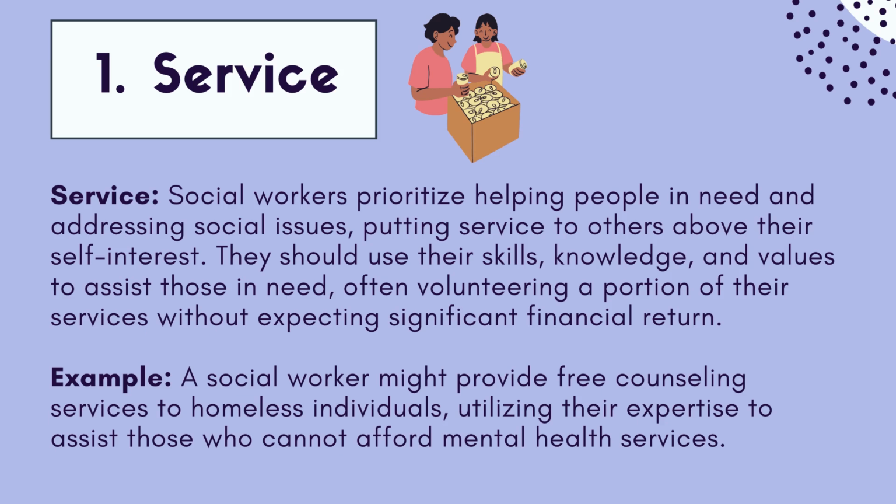Or if you present a CEU or you volunteer your time, those can all be considered acts of service, right? So an example here might be a social worker might provide free counseling services to homeless individuals, utilizing their expertise to assist those who cannot afford mental health services. So some social workers may do pro bono work. Some might offer a sliding scale. Maybe you do some work outside of your full-time job to provide service. There's many different ways that you can do this, but this is really the crux of our work and why our field exists.